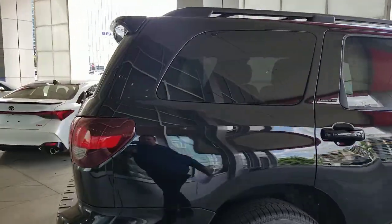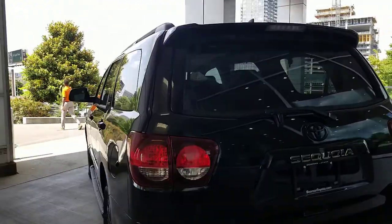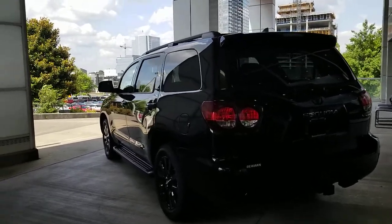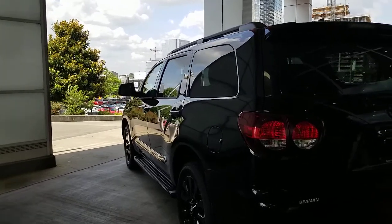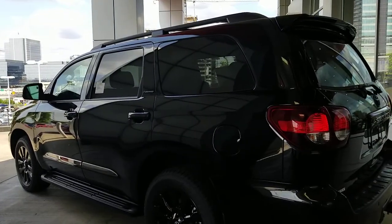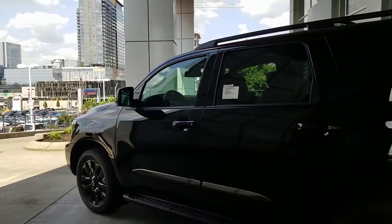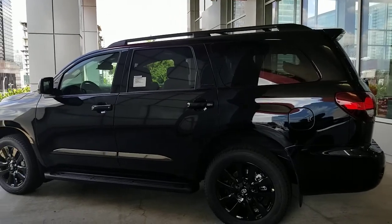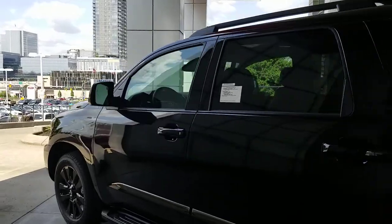So first off, like I said, the Nightshade has a few things that are different, but several things are the same as the other Sequoia. You have the 5.7 liter engine, the same engine that's in the Tundra. It's 381 horsepower, 401 foot-pounds of torque at 3,600 RPM. Four-wheel drive is in this particular vehicle. You can have a two-wheel drive version, but those are few and far between.